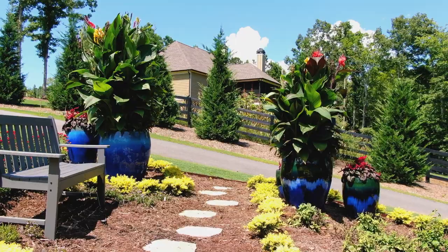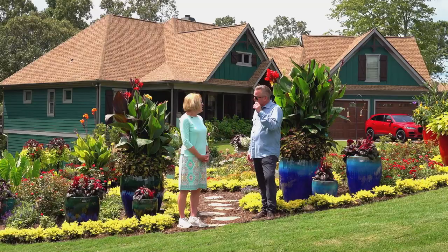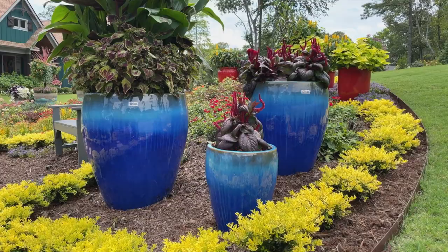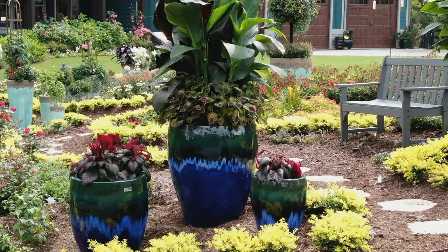Right, and you have two options to it. You can keep it simple, and that would go particularly with gardens that are a little bit more modern. Here, because this was a very informal garden, I decided to just blow it out. Very, very strong containers at each entry.